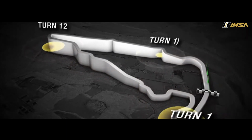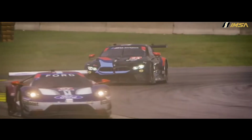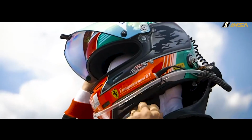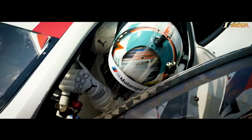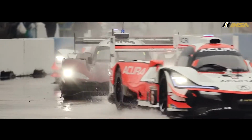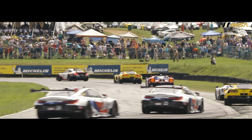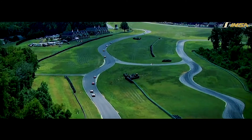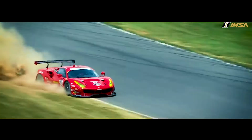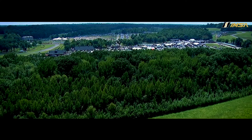The track features 6 different configurations, but the full course on which IMSA races is 3.27 miles long and features the well-known climbing S's starting in turn 7 as well as the roller coaster in turn 14. As the second GT-only weekend on the 2019 schedule, the prototype drivers will stay at home, while GT Le Mans and GT Daytona drivers put on an edge-of-your-seat show around the 17 twisting and turning corners that make up Virginia International Raceway. As the teams and drivers work hard in the Virginia heat, the championship chase is turned all the way up as we near the end of 2019.